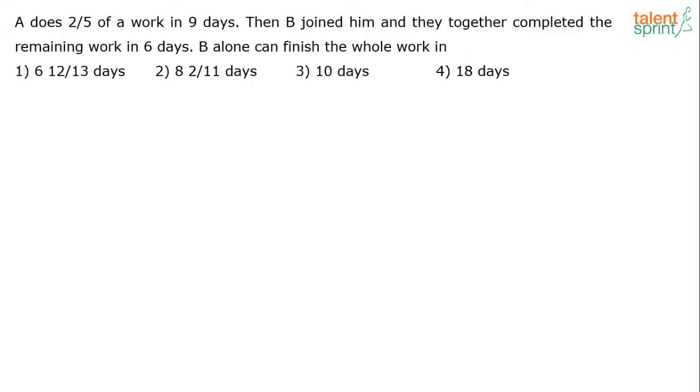Okay, the time is up. I think many of you have got option 4 as the answer, but we have Bhavani who's got option 2, 82 by 11. So let's discuss. See what it says. A does 2/5 of a work in 9 days. Then B joined him and they together completed the remaining work in 6 days. B alone can finish the whole work in how many days?